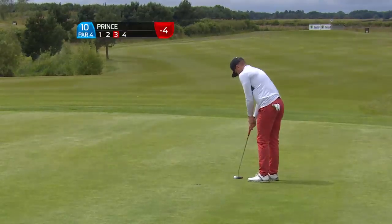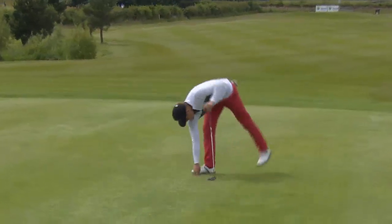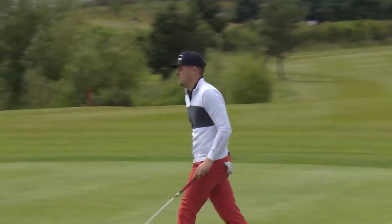Now Prince, after that wonder lob shot, Gary. Yeah, wasn't much over about 15 inches away, I don't think.